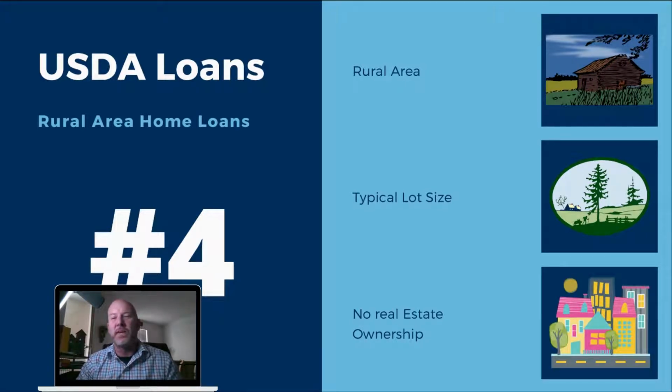Number 4, USDA loans. Yes, rural family loans. These are basically for small towns, typically not for just out in the country, not land loans, even though USDA does have a land loan, but it's not zero down. It's for homes with typical lot sizes for the area. So if the average lot's 5 acres, then 5 acres will work. You can't own any other real estate at the time. So you don't have to be a first-time home buyer, but you can't own another property.